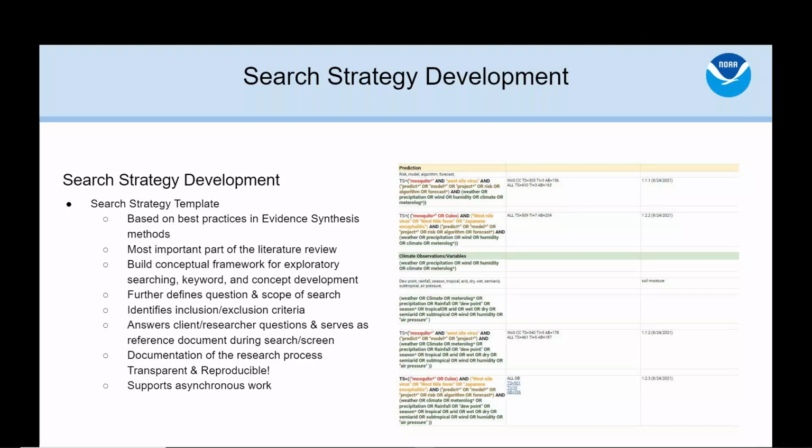So you can see here that I've broken it down into both that prediction section. This is just a small screenshot of some of the search string testing. And then the climate observation and variables. The search string is developed iteratively, and this happens through both conversations with the subject matter expert, but it also comes in when we start running text mining.